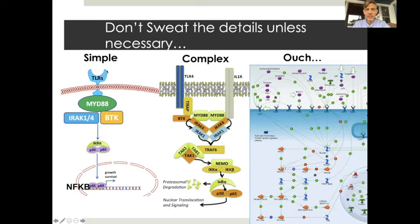But we are skipping over a bunch of steps. And so at the point where they're more interested in understanding what we can target in this pathway that would maybe allow us to block MYD88 signaling, looking at the more complex diagram, we can see the MYD88 dimerization. We can understand, hey, maybe if we could block MYD88 from binding to itself, maybe that would be a good therapy. And as a matter of fact, people are trying to do that.